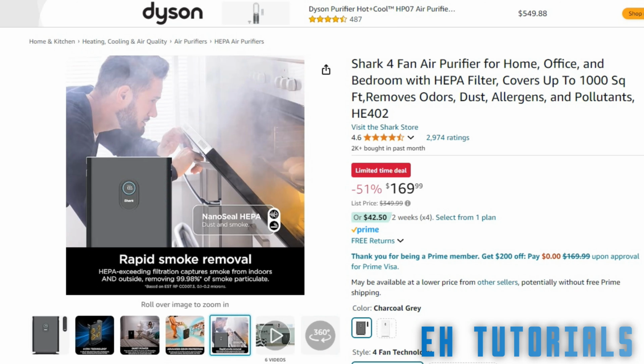But let's start with this one here, the Shark 4 Fan Air Purifier. If you need an air purifier at home, I have several at home, and to be honest with you, I love having an air purifier. This looks like it's a good quality one. Check it out. It's $169, and it's basically 51% off.